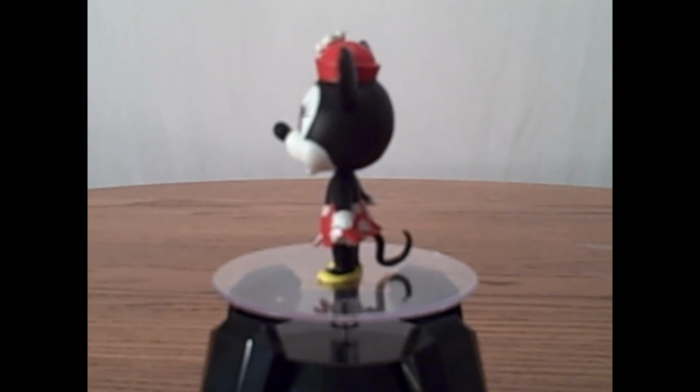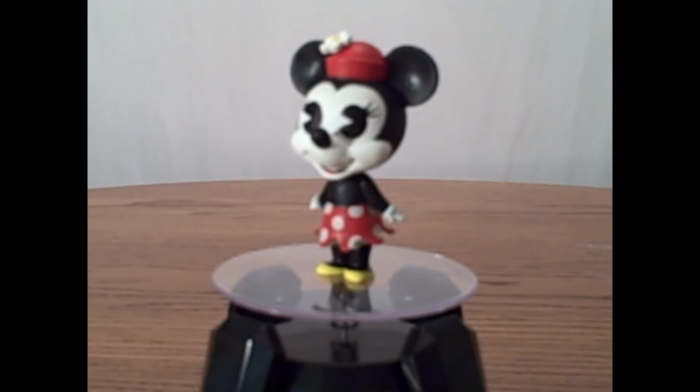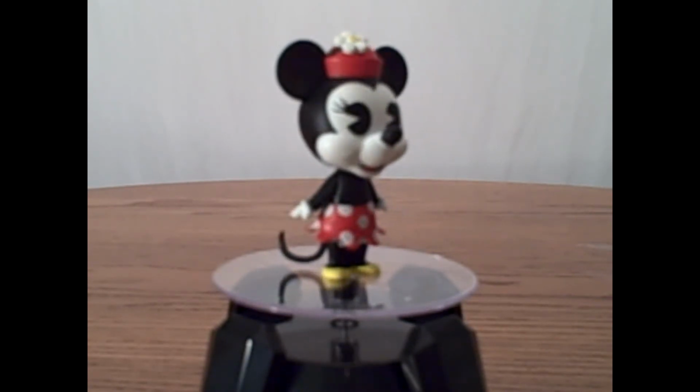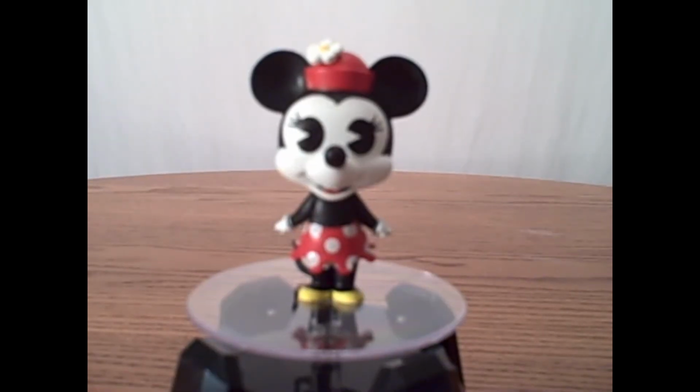But for the most part, she is definitely cute. Really a great item for any big Disney collector, I think. If I were to give this Mystery Minnie a rating, I'd have to give her a 9 out of 10. The only paint problem is just that little red line above her eye. Other than that, they did a great job with her.